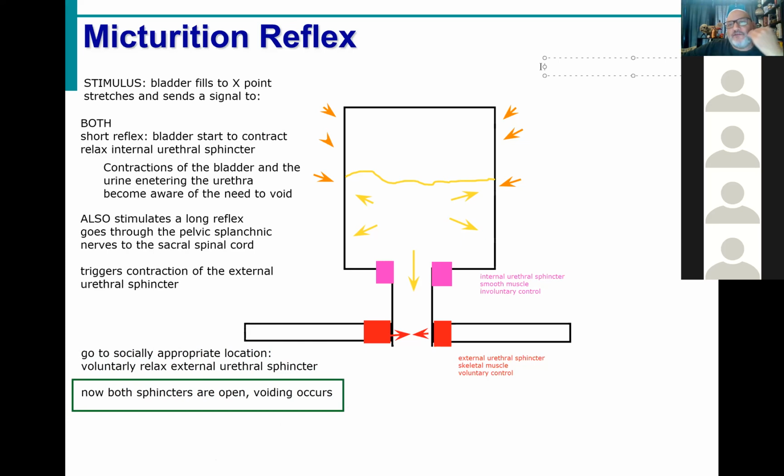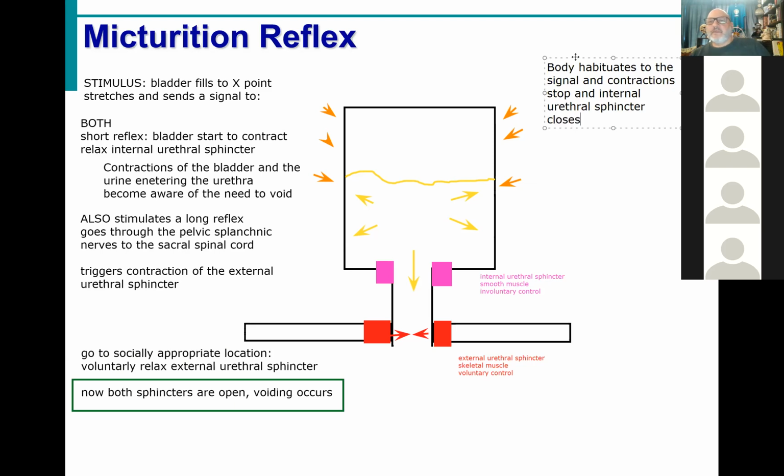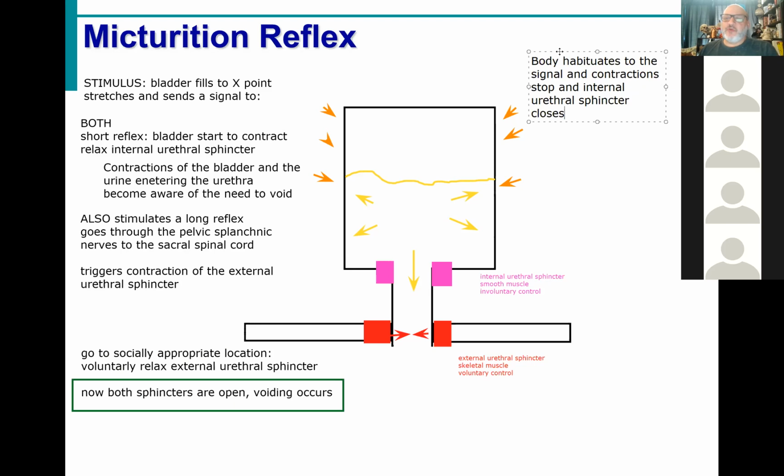For the whole 30-mile drive, do you feel a constant need to urinate, to void, to micturate? No, your body habituates. As time goes on, your body will habituate to it. The contractions stop, the internal urethral sphincter will close, and the need to void goes away, which is a problem because when you get to the next rest stop, it can take you a moment or two to get things started again.